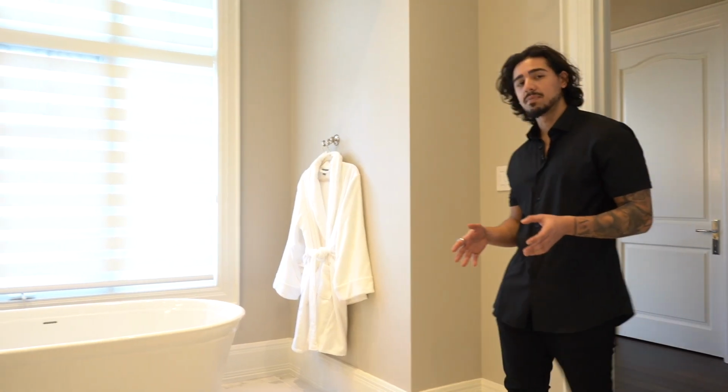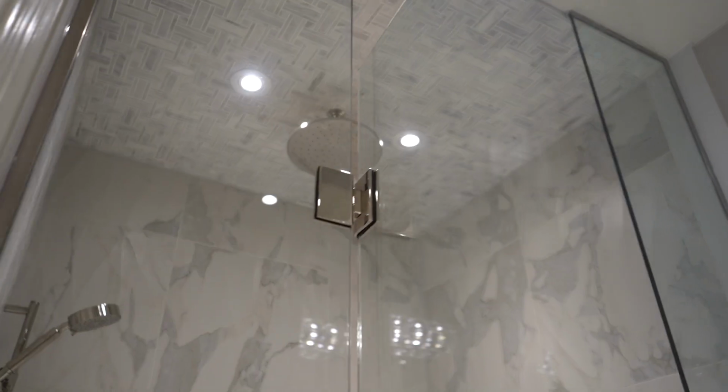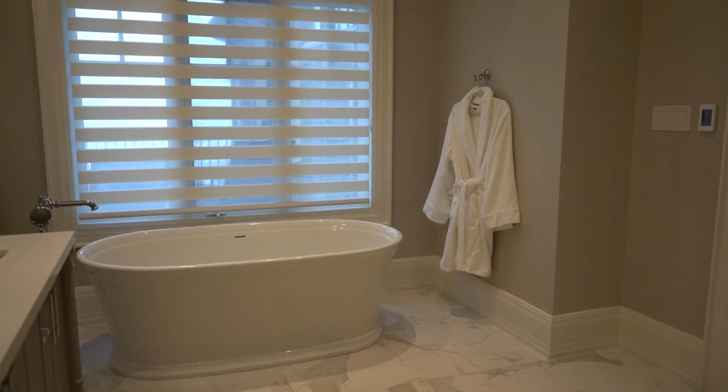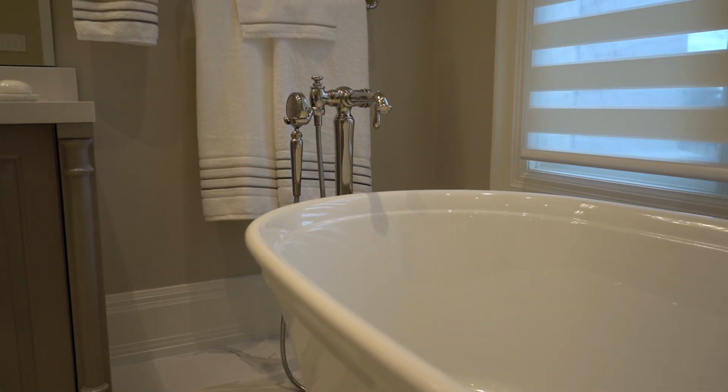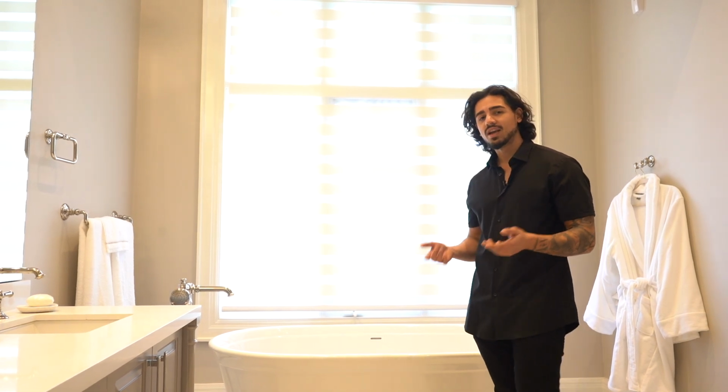So as we walk into the master ensuite, you'll see directly in front of me, we have the double vanity sink. And then underneath the window, we have our soaker tub. And the nice thing about this property is that it's so private that if you wanted to, you can throw up the curtains, take in the view, and soak up the sun. So before we head on upstairs and take a look at the other bedrooms, let's have some fun and head downstairs to the entertainment level of this home.